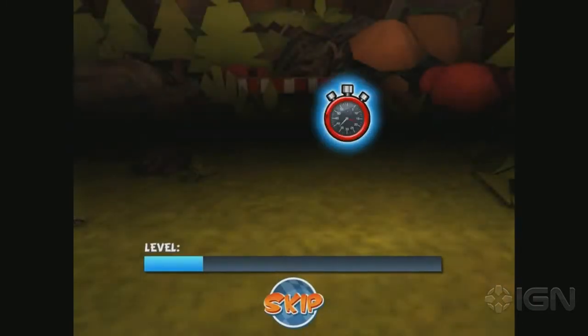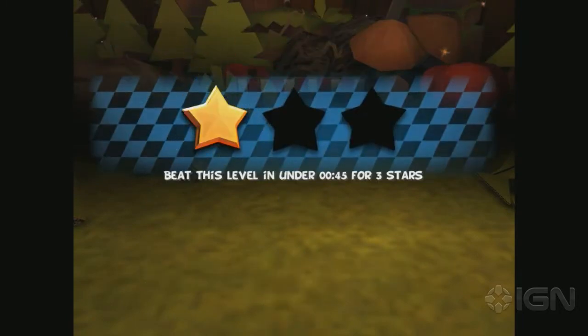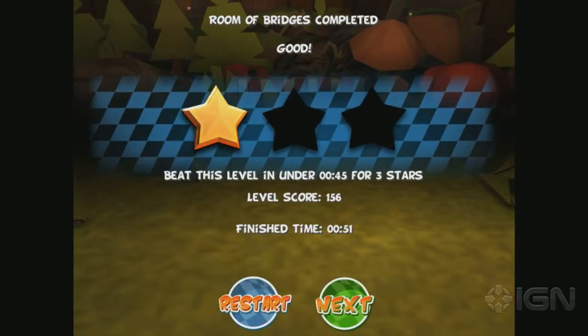Let's do one more level. Okay. So you're earning XP. I don't know exactly whether that's good for anything. Those stars. Those stars are based on... Yeah, you gotta get those 3 stars. It's an iPhone game, so it's mandatory that you have 3 stars.